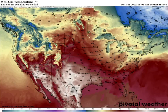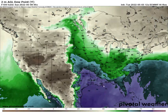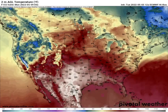Then as we head to Sunday, that ridge starts to slowly creep northward and build. A lot of 90s, maybe even some triple-digit temperatures across the panhandle of Texas, 100 degrees down toward Phoenix. We've got 70s all the way up into portions of Nebraska, northern Kansas, getting into western portions of Missouri. Dew points will be surging into the 60s across the central plains as we head into Sunday evening.